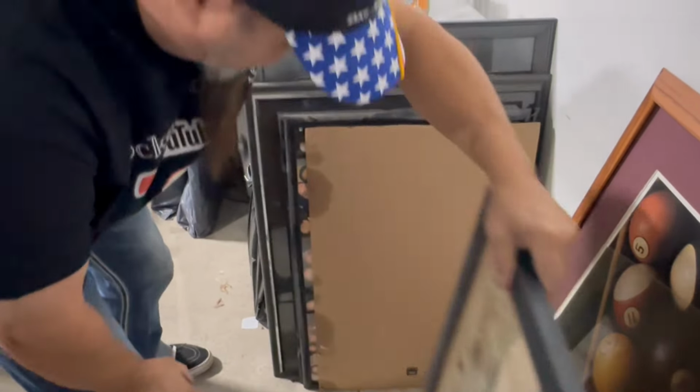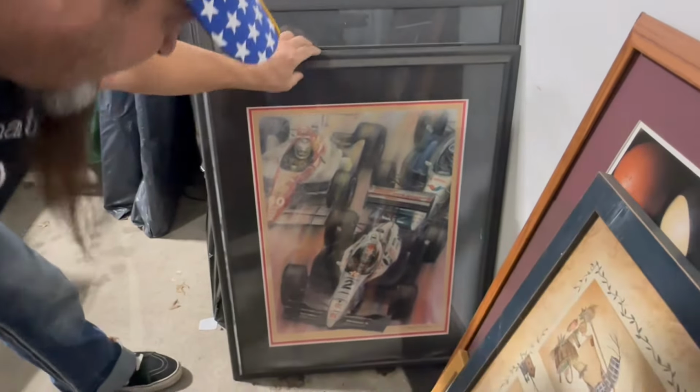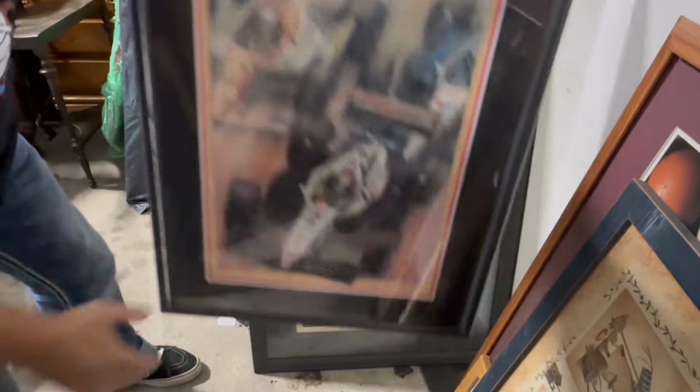Okay, so far none of this seems to be too awesome. In fact, the frames might be more valuable to us than anything else. Okay, don't do that one. These might be personals. Okay, they look like personal. Yeah, those look very personal. Just gonna do those. Don't put those on camera. That is another Brickyard piece.